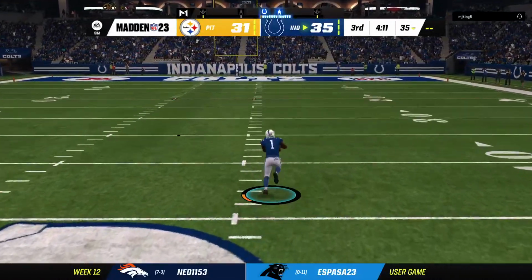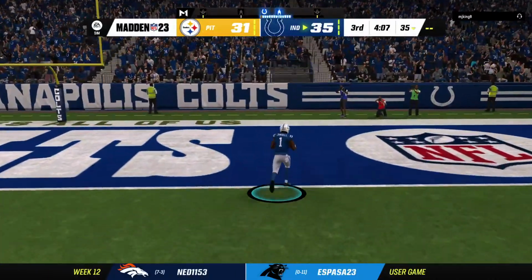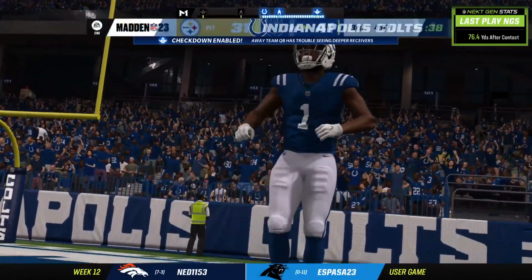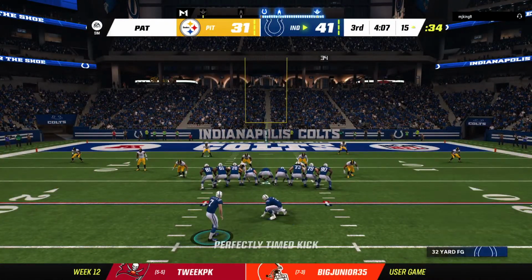Look at this, middle of the field, a breakaway. The 20. Touchdown, Indianapolis. It's been a back-and-forth game, a lot of points on the board, and that return right there kind of indicative of how this thing's gone.